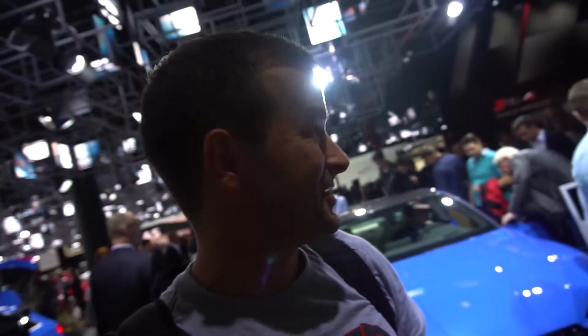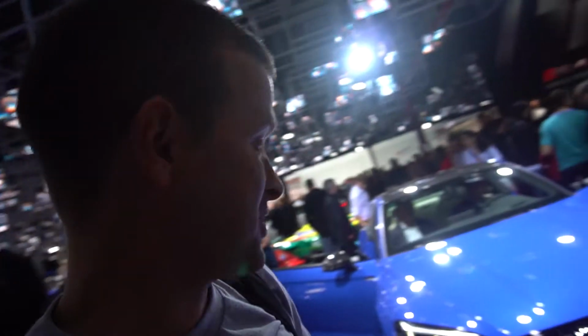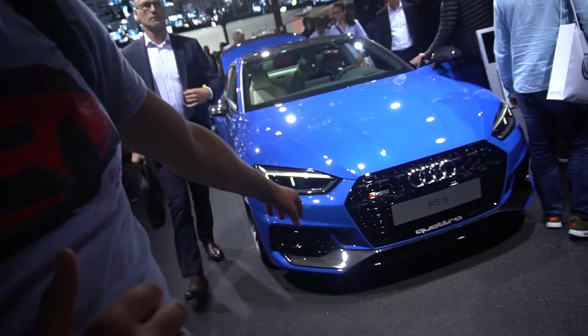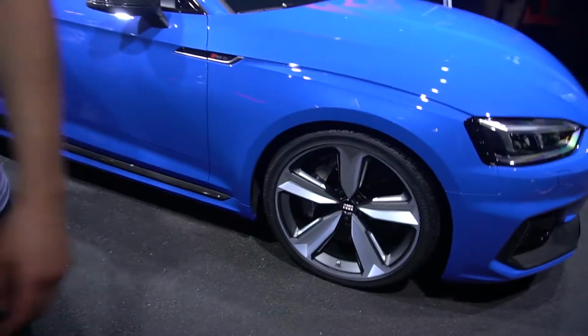Come over to have a look at the RS5 Coupe. As you can see, it's absolutely rammed here today. So this is the RS5 Coupe, which has been out for a little while now. It's got a few options on it, which are upgrades. For example, the carbon inlays there, and also I don't think these are standard, but come on, look at these alloys. They are absolutely massive. Wouldn't like to try and keep them clean or not curb them, because that would cost a couple of quid, I reckon, to put them right.